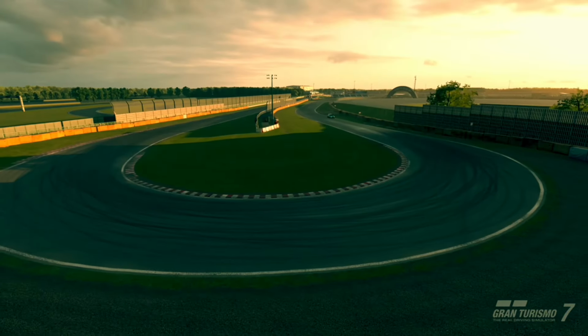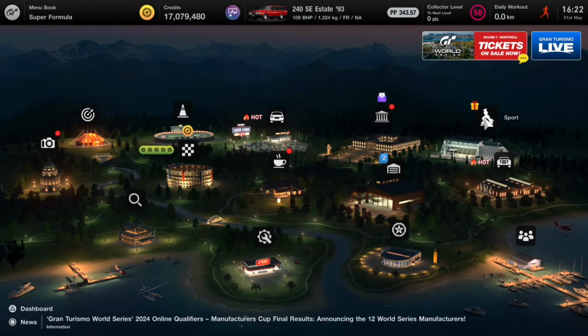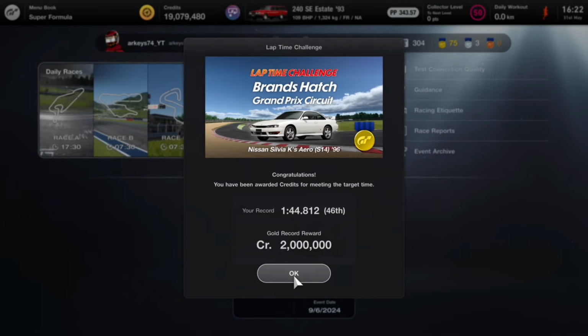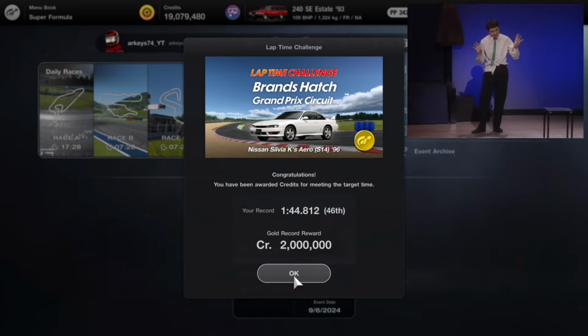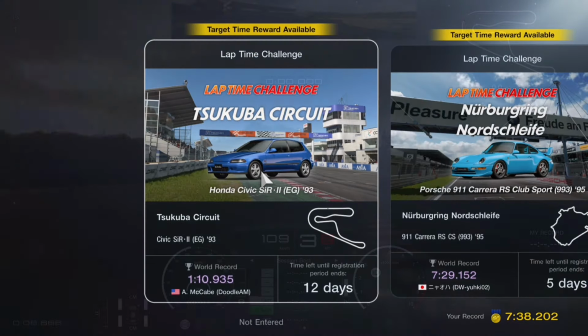Now let's jump into my very first attempt. So this is late Friday afternoon. I'm jumping into sport mode. I'm picking up my prize for the previous time trial. I actually managed to get into top 50 on that one. And now we're jumping into the new time trial for the first time.